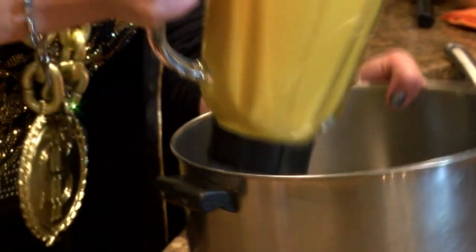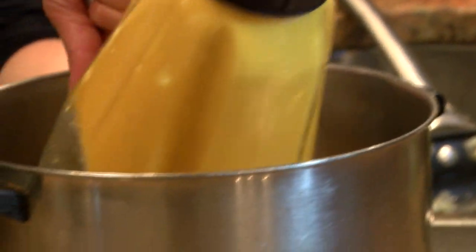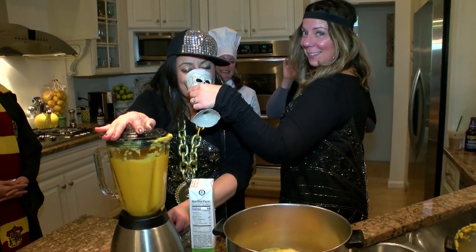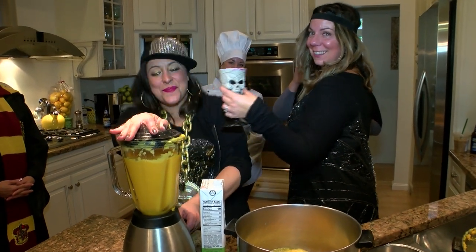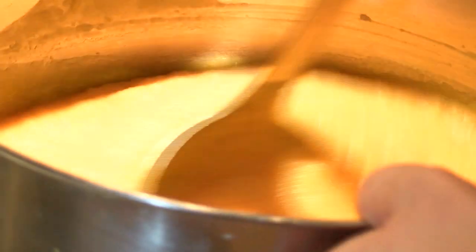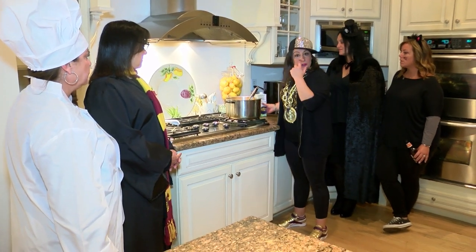Now we're gonna reduce this, so we're gonna pour it in. So not too many. It's very thick right now. So right now it looks like more of like a puree. I put a spell on you. I seasoned it up with a little black pepper, garlic salt. It's very thick, so what we're gonna do is we're gonna add a little of the vegetable stock.